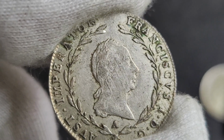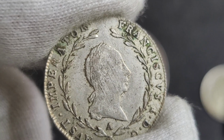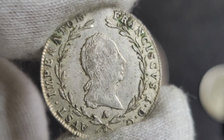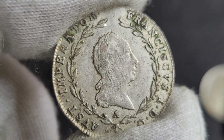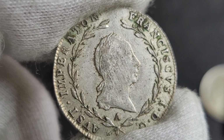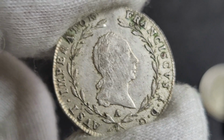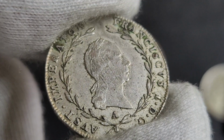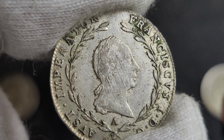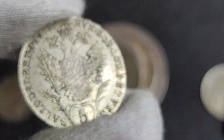At this time, generally the only mintage figures that you'll find will be for the B mint mark, and that's Kremnica, the Slovak mint that currently operates. Sometimes you can find it for Karlsburg or Alba Iulia in Romania, but generally for the A mint mark, there are no mintage figures for this denomination. The bullion content of this coin is about $1, but you're not really going to buy this for bullion value.